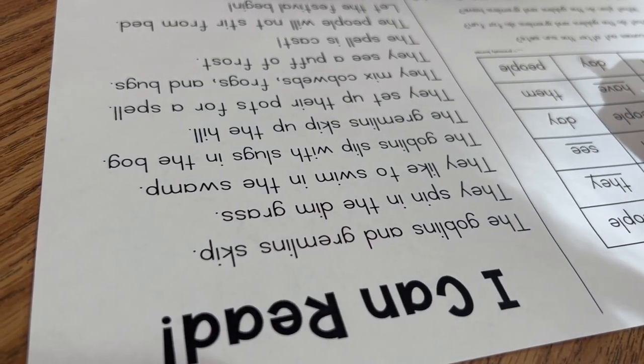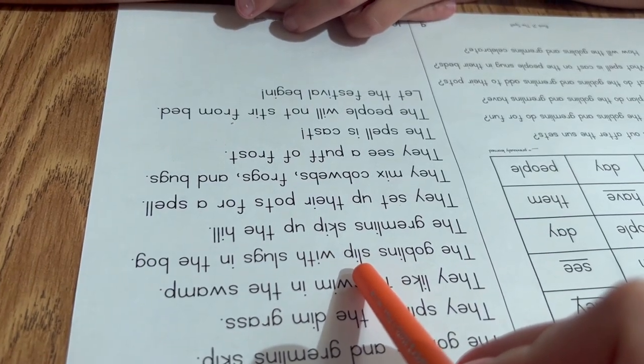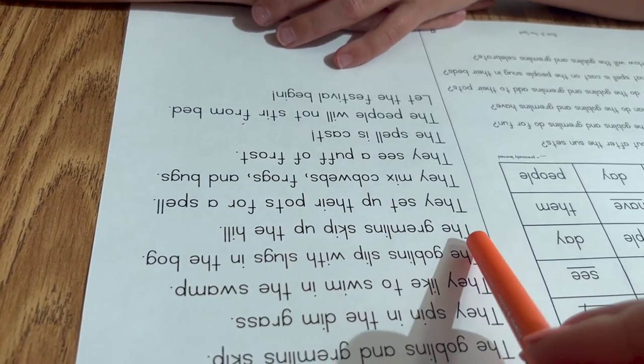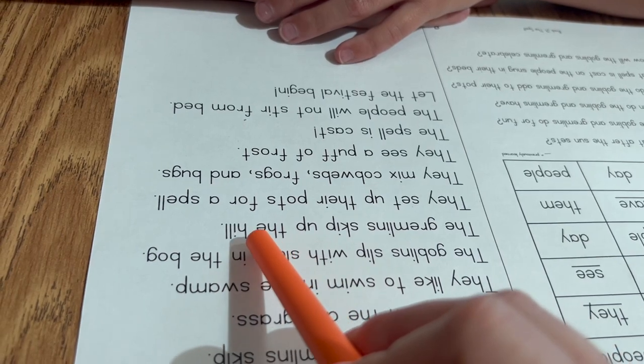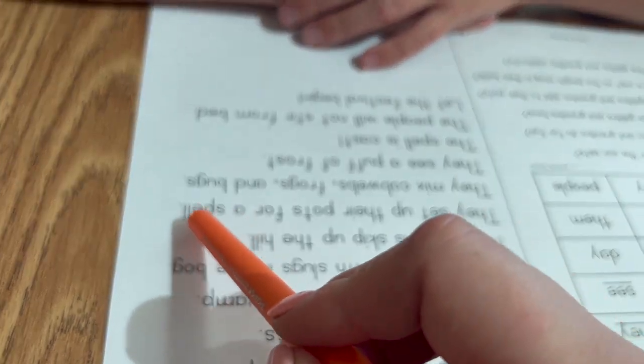The goblins and gremlins skip. They spin in the dim grass. They like to swim in the swamp. Flip with slug in the bog. The gremlins skip up the hill. They set up their pots for a spell. What do they do for fun?